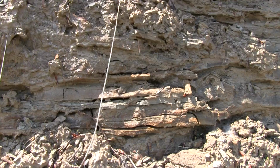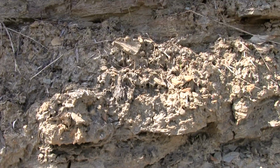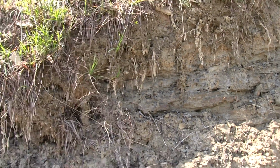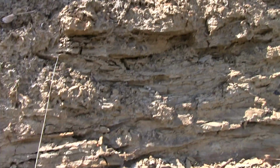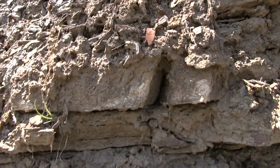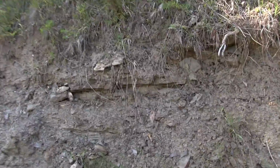Right? Baked claystone, soft clay, claystone, soft clay. So I'm just going to get some photos. It's obvious that this structure is built. It's just a question of what it is. Another claystone. It keeps going, it keeps going.